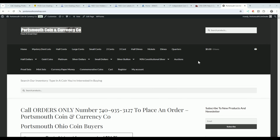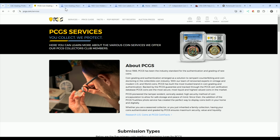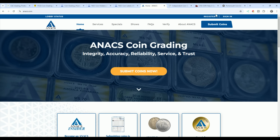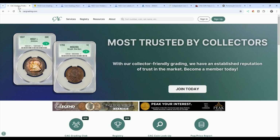So first off, we have the new grading company called CAC that used to just sticker PCGS and NGC coins. Then we have PCGS Coin Grading Company, NGC Coin Grading Company, Annex Coin Grading Company, and ICG, Independent Coin Graders. So let's talk about each one of these.